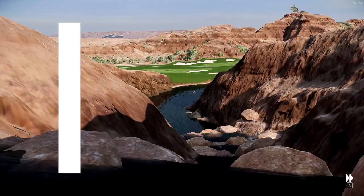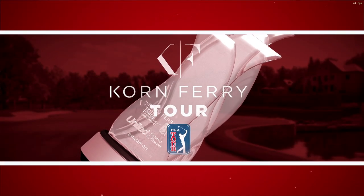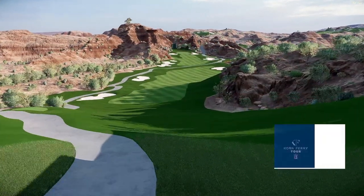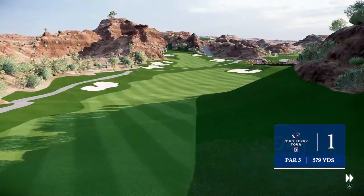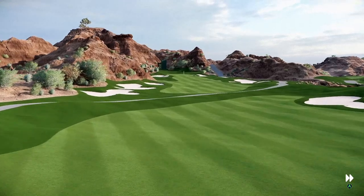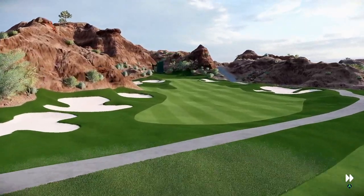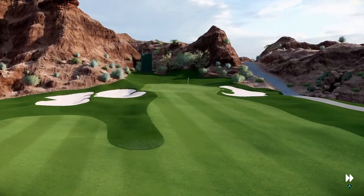From Eastern Nevada and Wolf Creek Golf Club, it's live second-round coverage of the Desert Championship. Things starting to slowly take shape here on this Friday. For some, it is a race for the top prize. For others, it's a fight to stick around for the weekend as we show you the leaderboard. A number of folks in contention, including our leader.